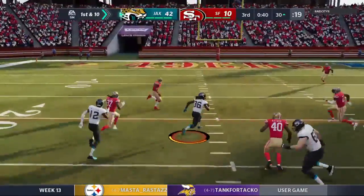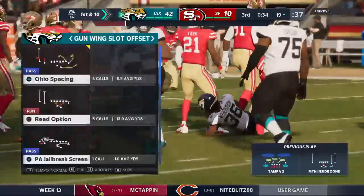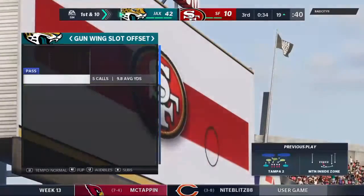Hands it off out of the gun. And inside the 20 before he's brought down. 11 yards there for Jacksonville and a 1st down as well. Now the defense going to use the first of their timeouts. That'll leave them with 2 remaining.